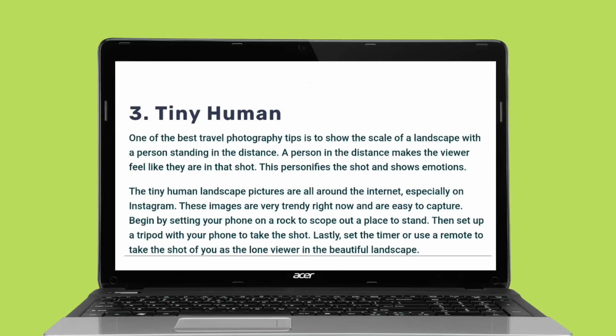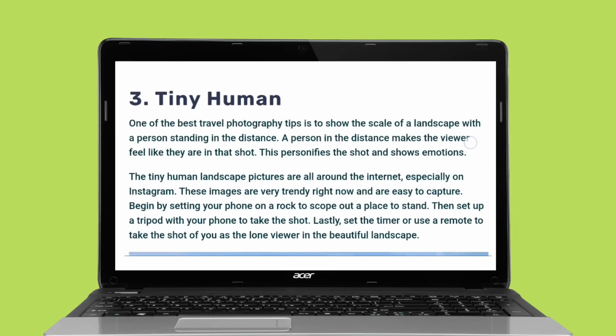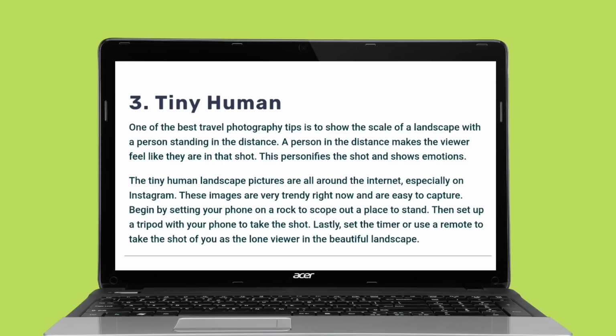Begin by setting your phone on a rock to scope out a place to stand, then set up a tripod with your phone to make the shot. Lastly, set the timer or use a remote to take the shot of you as the lone viewer in the beautiful landscape.